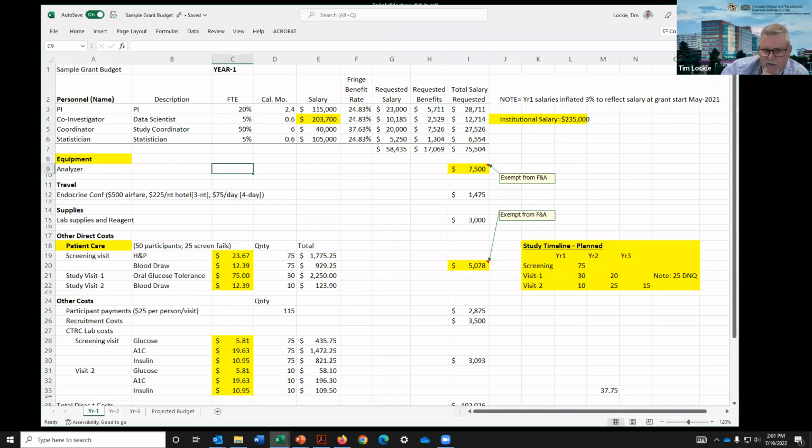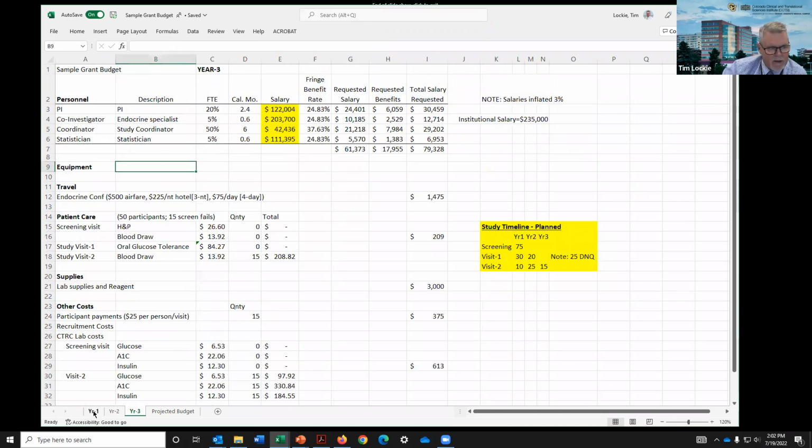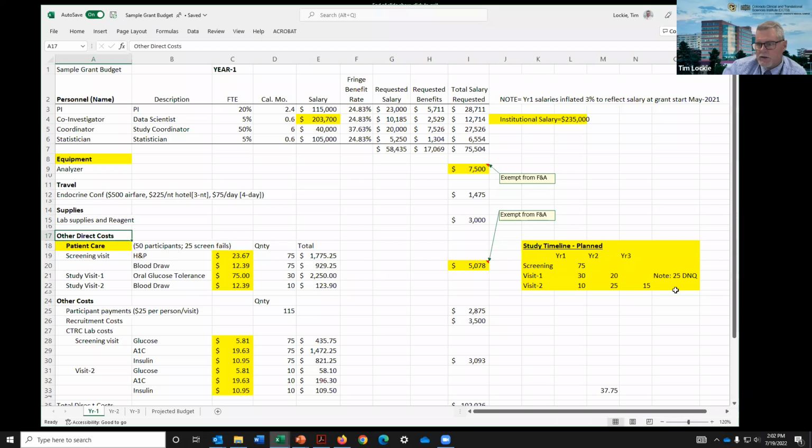I thought what I would just show you is a very simple way for how I would put together a budget preparing for a grant application. So this is a budget template that I created: personnel, equipment, travel, supplies, other costs. There's 3 years. This is a small 3-year grant. It's going to be a clinical research grant. So I've come up with just a very simple study timeline that I'll explain here in a minute.